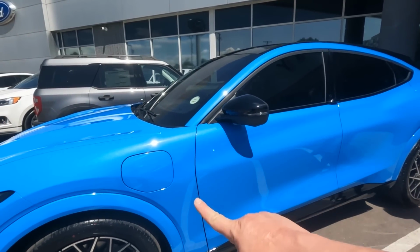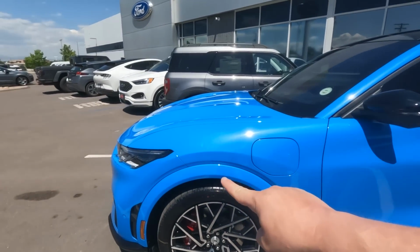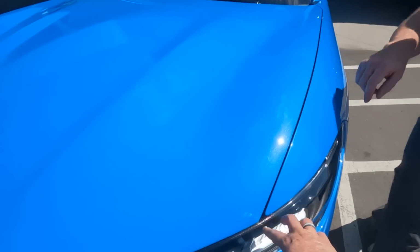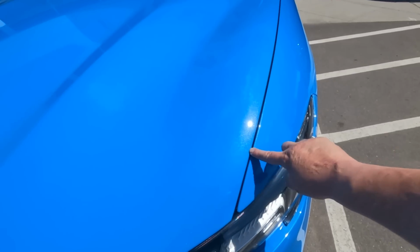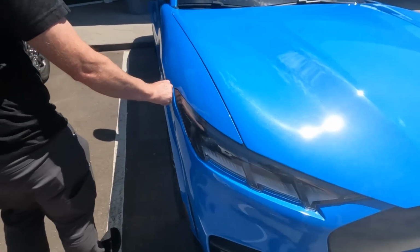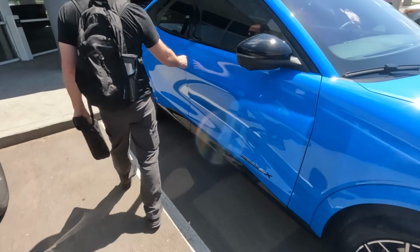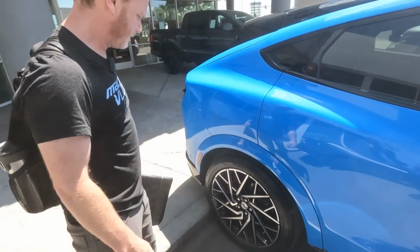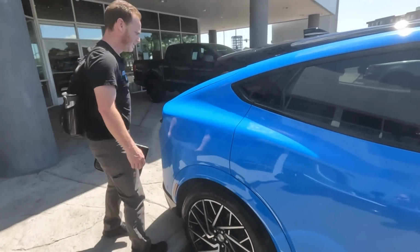And no uneven panel gaps, like the hood. It's the same on this side. Less than a finger. Same. Less than a finger. Very consistent. Nice. Looks really gorgeous. Like Lucifer.